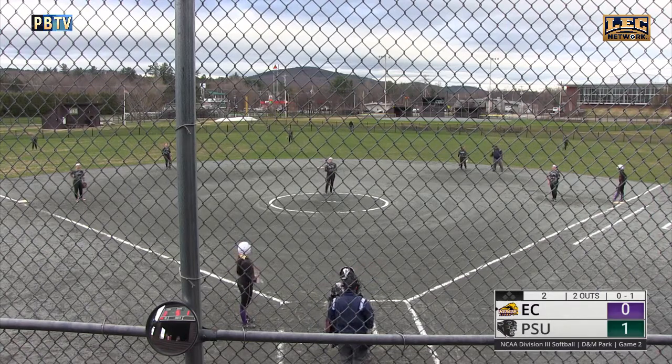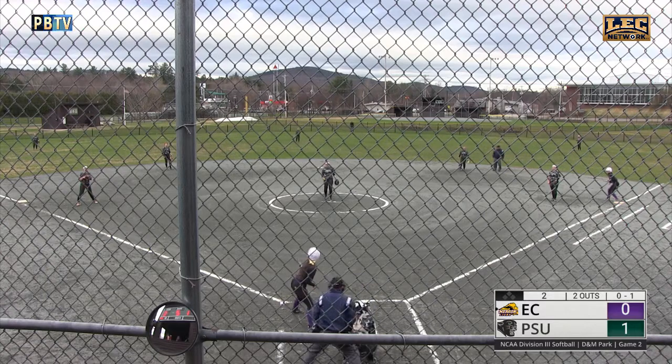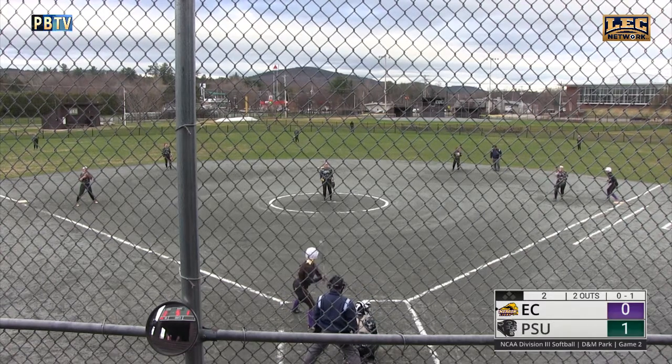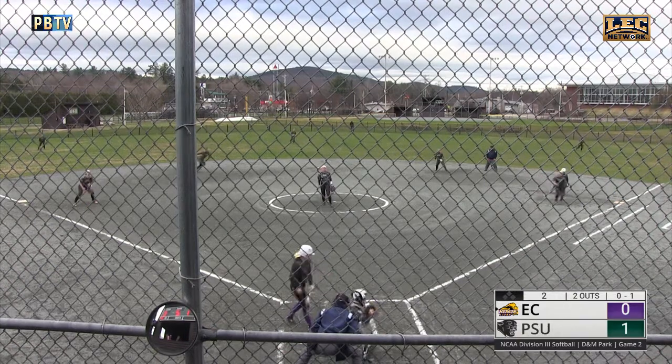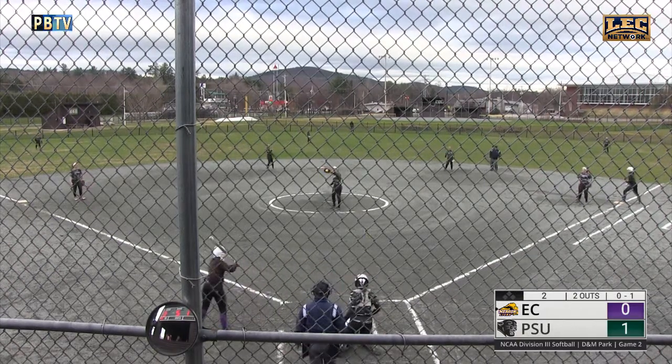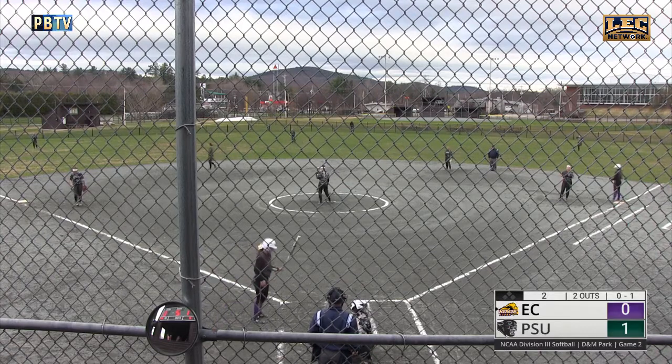Now batting the third baseman, number 2, Morgan Mitchell. Now up to bat, number 2, Morgan Mitchell. We'll see if they can do anything with 2 outs. One on. First pitch was a called ball.